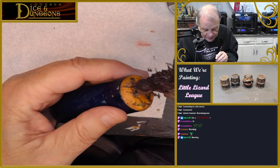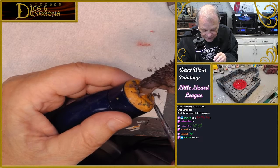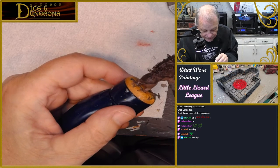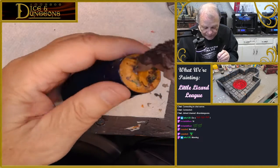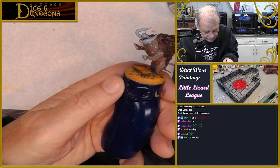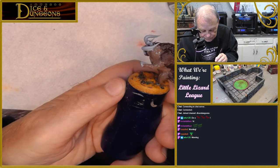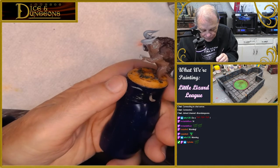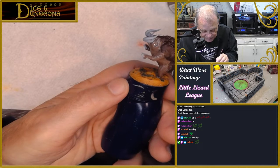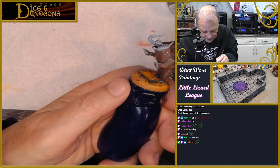Symmetry on this is not that critical. A live animal wouldn't be absolutely symmetric from side to side, but I want them close. It's not too bad. And then between these two, there's an intermediate brown that I'm going to be putting on to try to blend basically the two colors together.